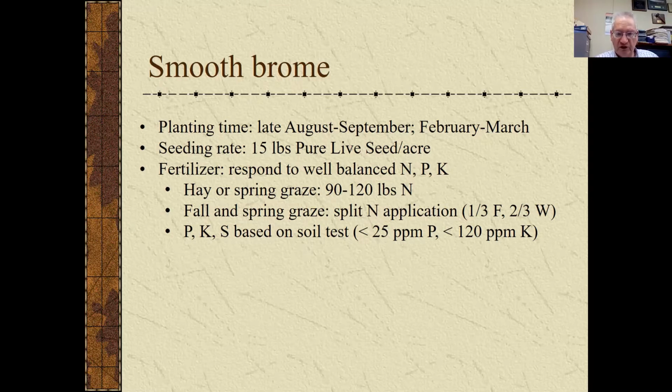So have a soil test and see what nutrients are needed, whether it's grazed or hayed. 90 to 120 pounds of nitrogen is a pretty good dose. I'll show you some data that would indicate that, though, maybe, and I've seen data even at 80 pounds, even during some of our drier years, has still been an economical thing to do.